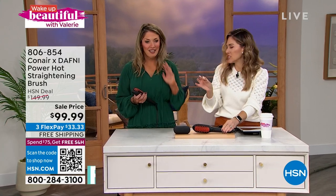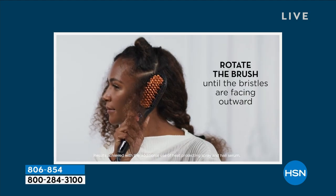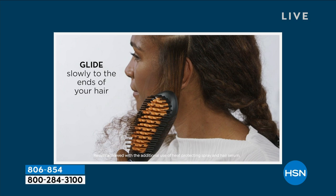Optimal temperature right at 365, which is nice and universal for those that have thin hair or for those that have thick or textured hair. And literally, as long as your hair is dry, you guys, and it's tangle free, if you can brush your hair, you can use this brush. You're going to get smooth. You're going to get volume. You're going to get shine. It takes away the frizz. It's one push button. It's so simple to use.